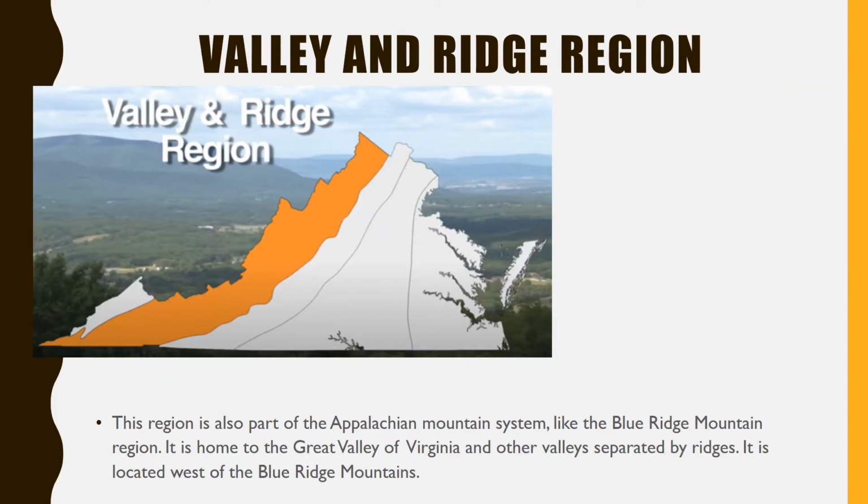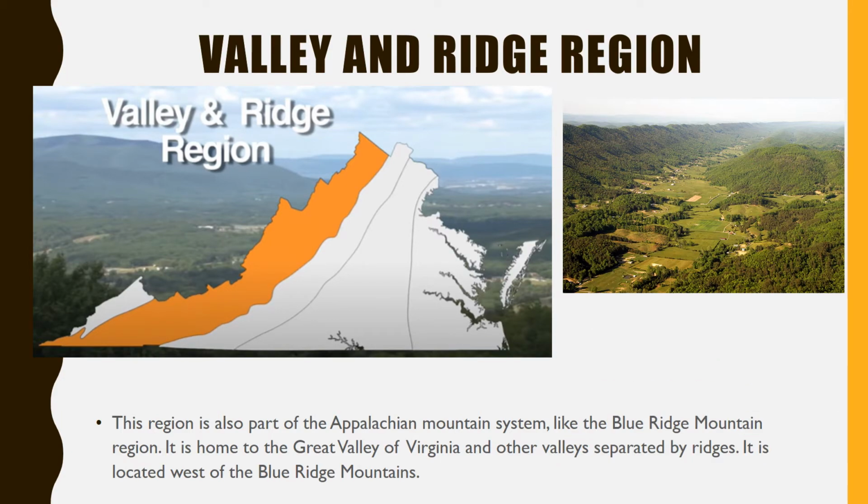Next is the Valley and Ridge region. The Valley and Ridge region is shaded in orange on your map. This region is also part of the Appalachian mountain system, just like the Blue Ridge Mountain region. It is home to the Great Valley of Virginia and other valleys separated by ridges. In the picture at the top right-hand side of your screen, there's a picture of a valley. The Valley and Ridge region is located west of the Blue Ridge Mountains. The arrow is pointing to the Blue Ridge Mountains, so you can see that it is west.